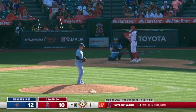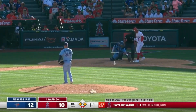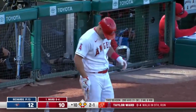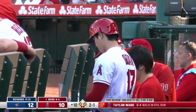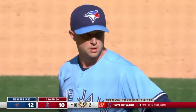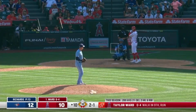Ball 1, strike on Taylor Ward. He's got a good eye, and he makes it 2-1. He walked in front of Trout in the 9th inning, as the Angels made their comeback in the bottom of the 9th, scoring 3. They're trying to come back again in the bottom of the 10th. Maybe it'll get to Ohtani. Maybe it won't even need to. Mike Trout follows Ward if Ward can reach.